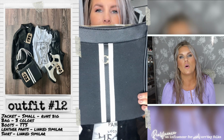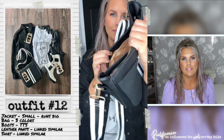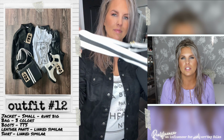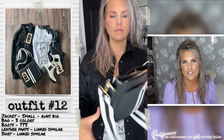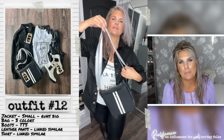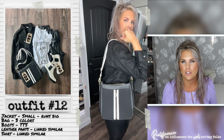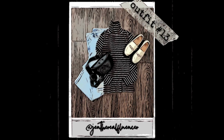And then I paired them with my C Wonder bag, which I got over the summer but is still available, that has that varsity style striping and gold hardware, which the boots also had. So I sort of love the way that looked together. And then I just paired them with faux leather leggings that I already had in my closet along with a graphic tee, but I'll definitely link similar stuff down below for you.